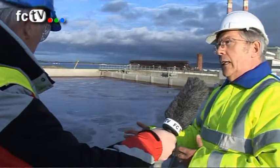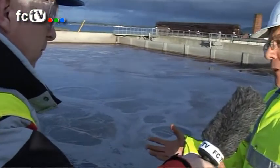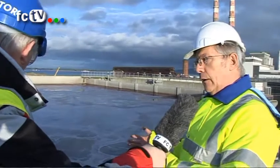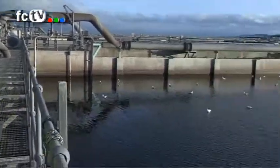Well, when the particles get too small to actually settle out by gravity, what you do is you put the water into a tank like this, you pump air through it, which then causes the small particles to combine into larger particles. And then when we've done that for a period of time, we stop the air going through it, and we let the particles settle out so that they go to the bottom. And then we take the clean water off the top, and that is then ready for discharge into the river.